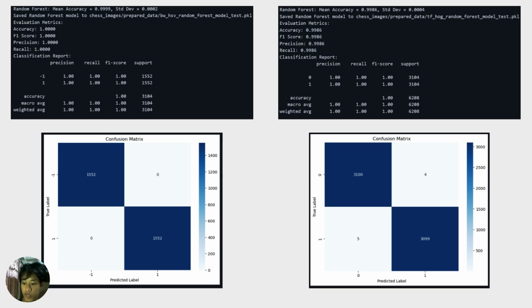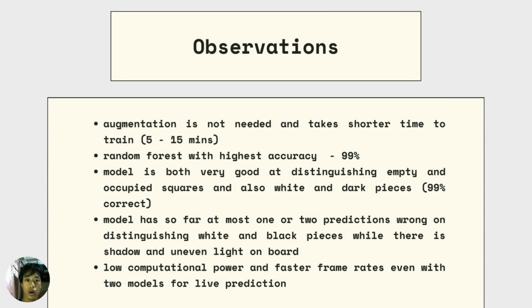And these are our computed scores, with observations here for the final tube state prediction. One of the best things is that no augmentation is needed. It takes a shorter time to train, only about 5 to 15 minutes. And random forest is the best here with the highest accuracy, 99%.